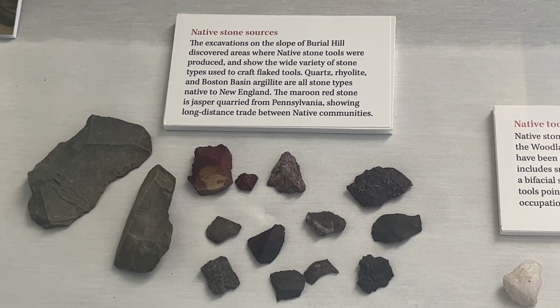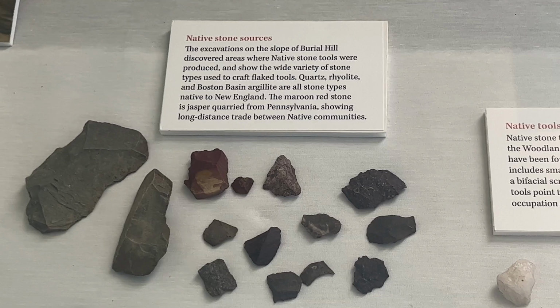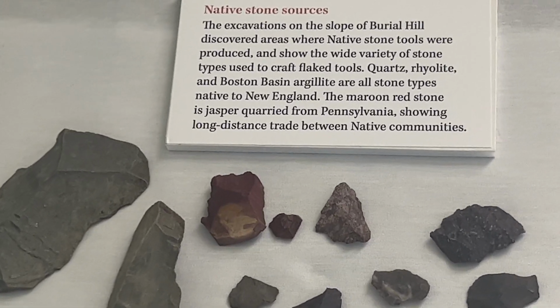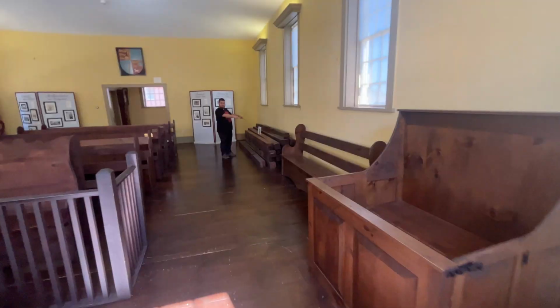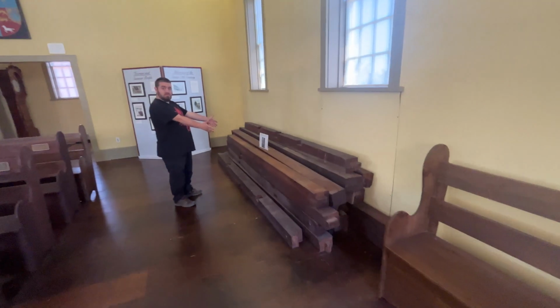Boston Basin Argillite. Marin red is jasper quarried from Pennsylvania. Or is it? There's a few options that could be, right? What's that? It says the red is jasper from Pennsylvania.